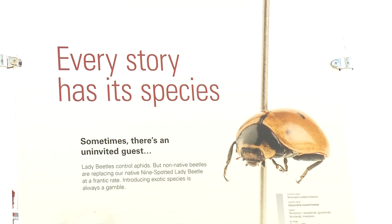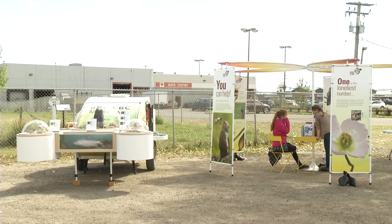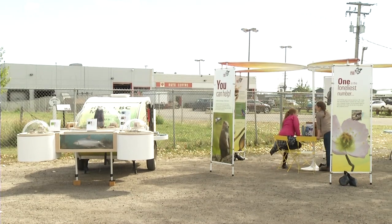It depends on the type of animal that you're studying, but a lot of work is being done, especially by the museum, just to collect samples, observe, and sort of try to monitor how populations are changing over time.